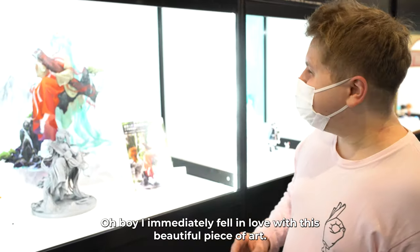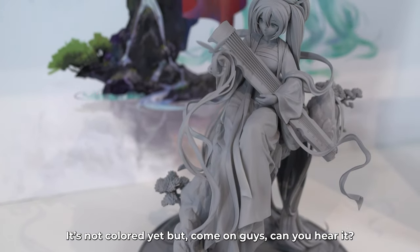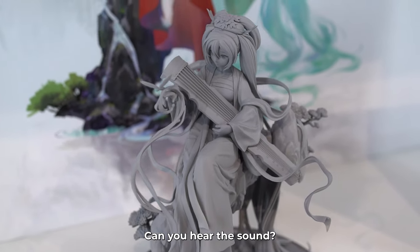Oh boy, I immediately fell in love with this beautiful piece of art. It's not colored yet, but come on guys, can you hear it? Can you hear the sound? Oh.